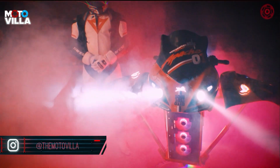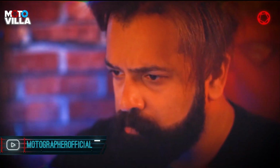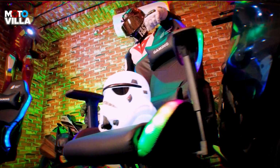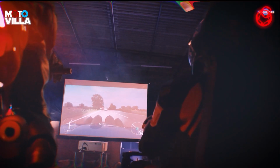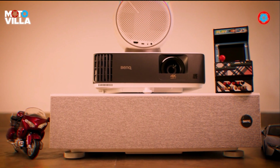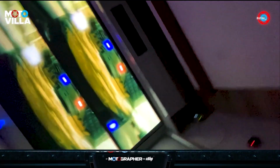But as we know, places become big with the ideas they give birth to. Finally, in 2021, we decided to try and build a space which would not only serve as the XBHP headquarters, but also be an experience and space unlike anything else in India so far. A man cave, a living space, a working space, a gaming space, a showcase of our collection, and integrating some of the best gadgets and lots more. And we call this the Moto Villa.